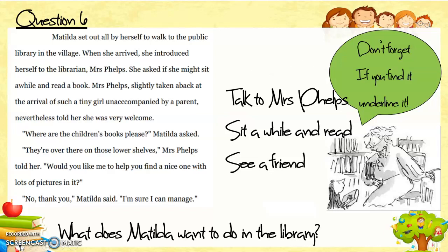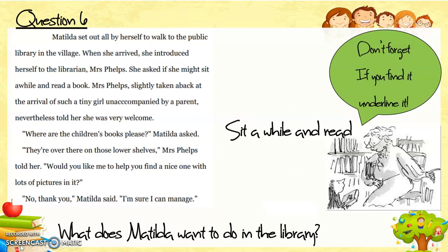It's not walk to the library, or talk to Mrs. Phelps, or see a friend. Well done if you said sit a while and read. She asked if she might sit a while and read a book. Great job, everyone.